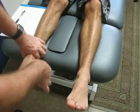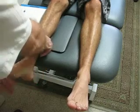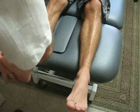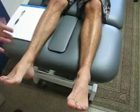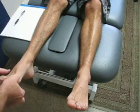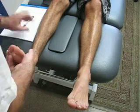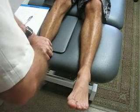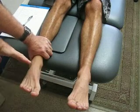Can you invert? Yeah. Show me how strong you are. Okay. And then you want to evert, go laterally. So he is a lot stronger, and so there was an inhibition of muscle function. The other subtle restrictions are in dorsiflexion. At end range, he has reduced abduction of the foot, where the forefoot goes to the right.